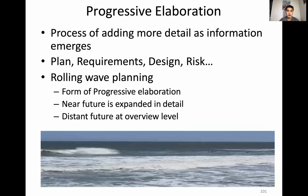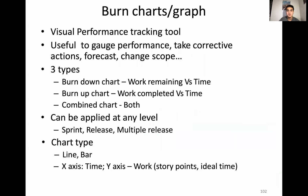So, tools and techniques. Progressive elaboration is a technique to reduce iteration cycles and ship faster. This is what we call rolling wave planning. It's basically a way to take tasks and requirements and constantly plop them inside your backlog rather than waiting for big chunks.